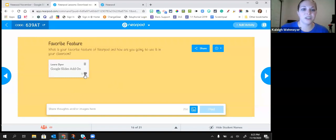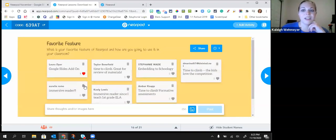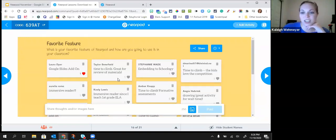Oh, for sure, Laura, the Google Slides add-on. Oh, for sure. Time to Climb. The kids do really love the immersive, the competition. And I'm reading Immersive Reader over here, embedding into Schoology.